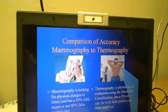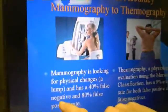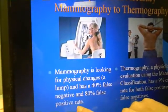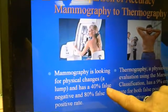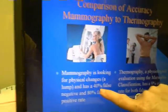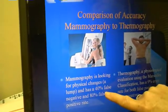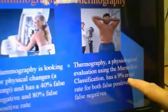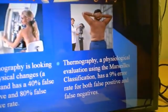And mammograms have a 40% false negative, sending you away thinking there's nothing wrong, and an 80% false positive. Now this is for women who are postmenopausal and have soft breasts. For young women with dense breasts, it has a 60% error rate. So those young women with predisposition, family history, who are trying to avoid radiation, it's not such a good tool. And then thermography has a 9% error rate, and that's for both false positive and false negative. So it's an excellent tool in that way.